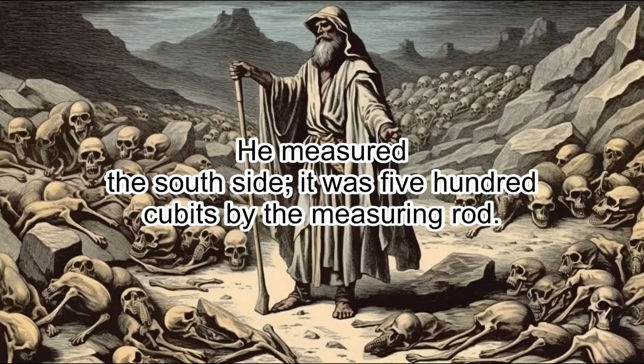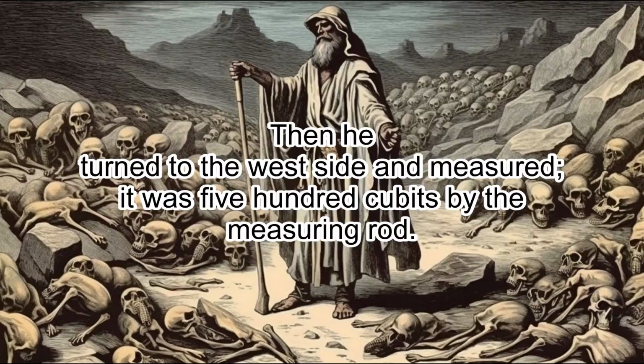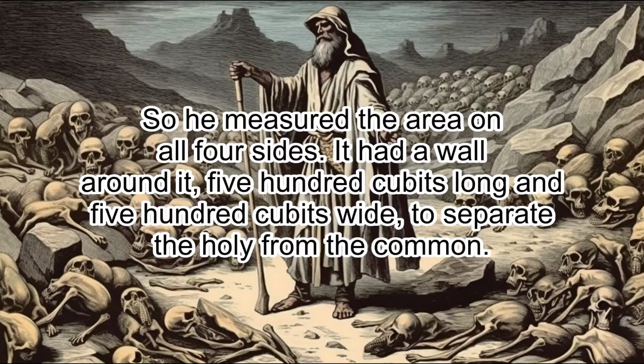He measured the south side. It was 500 cubits by the measuring rod. Then he turned to the west side and measured. It was 500 cubits by the measuring rod. So he measured the area on all 4 sides. It had a wall around it, 500 cubits long and 500 cubits wide, to separate the holy from the common.